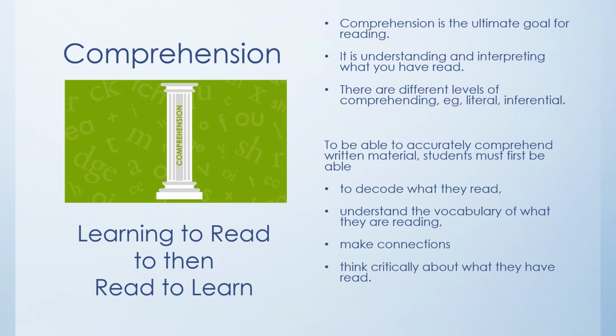To be able to accurately comprehend written material, students must first be able to decode what they have read, understand the vocabulary of what they are reading, make connections to what they know, and think critically about what they have read. Sometimes when you read with your child, you may find that they are lacking an understanding of what they have read. Do give them a chance to go back and reread the story in their heads, so not aloud, because that is actually quite a separate skill. And by rereading the story silently, they have more chance of developing a real understanding of what they are reading.